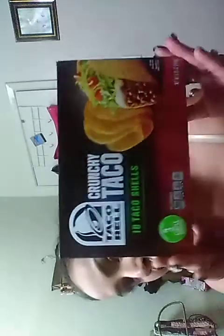First of all, we're going to do the food items. I believe this is all the food, but this is one of them. This is a Taco Bell Crunchy Tacos, 18 taco shells. So there's 18 of them, which is awesome for only a dollar, you guys. This is way more expensive at the regular grocery store.